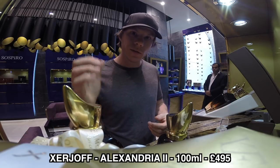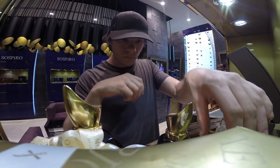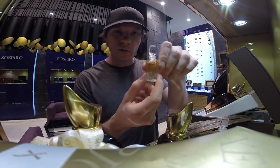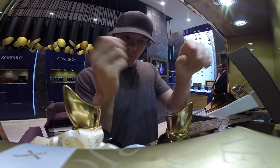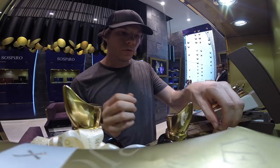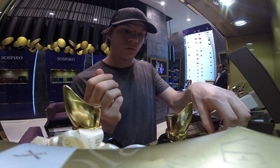I think the oud ones are my favourite actually, from the attars. This one is quite nice, the Black Sukkar. It's quite sweet. And also, I think this King Masarat is very nice. The oud is lovely.